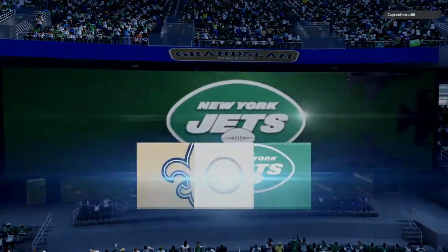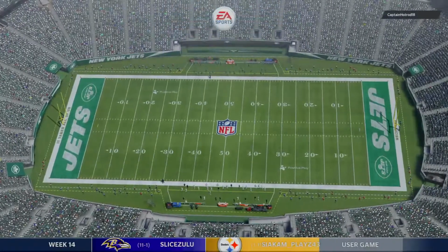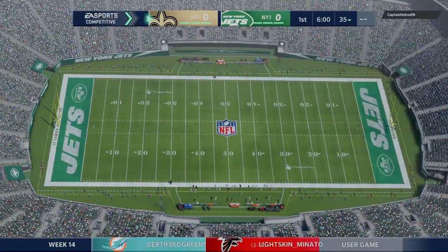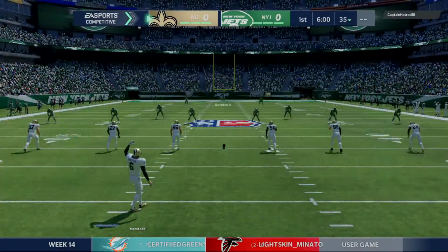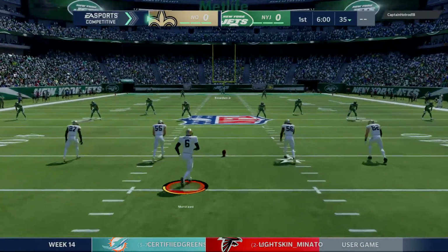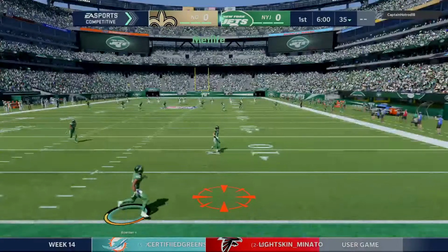In East Rutherford. The scene a few moments ago, here it is. It's unlike any other in sport as both teams made their way out of the tunnel. These folks are fired up as their guys are ready to do battle between the New Orleans Saints and the New York Jets.